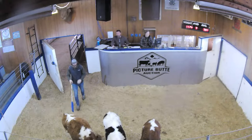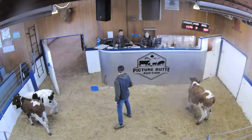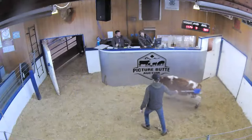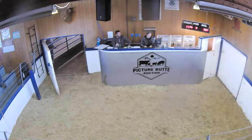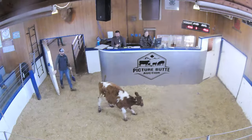Alberta Prime, 245, leave 1. 10, 15, Alberta Prime, 15, leaving 1. Weighing off 1. Three on two head. 383 on two. 412. Oh, good green steer here.